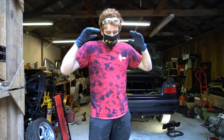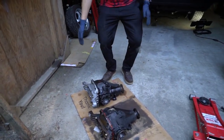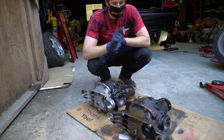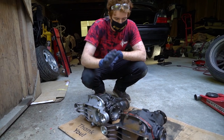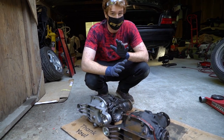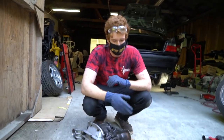So, this diff, this is a prime example. You know what I was saying? This is what to watch out for when buying a drift car. This is why. Things like this, all right? And no disrespect to the previous owner, whoever did this, I don't know who it was. Fuck this diff, dude. What are you doing?